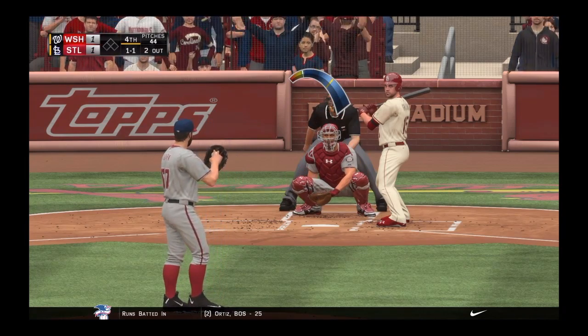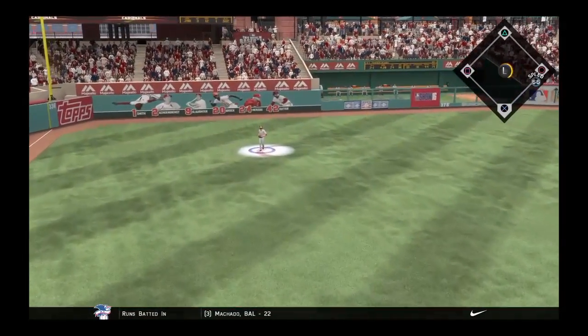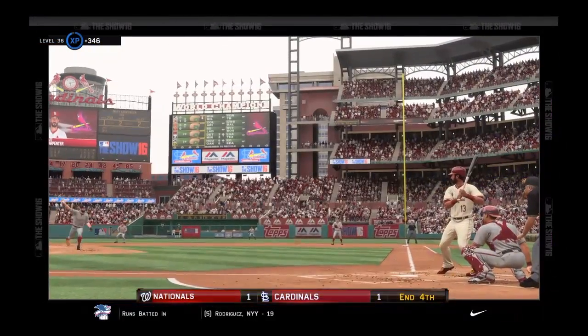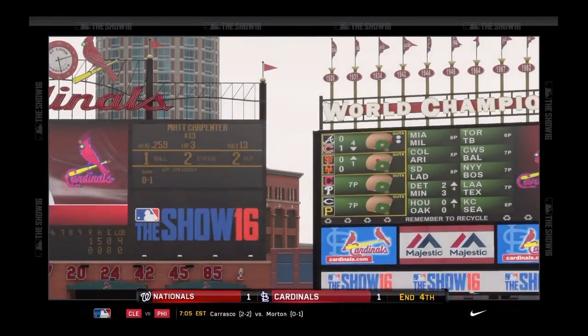Into the box, Grendel Gritcher. Skied in the air to straightaway left. Worth is under it. He makes the play, and that'll end the inning. Cards get a run courtesy of Matt Carpenter. We played 4, all even now at 1-1.